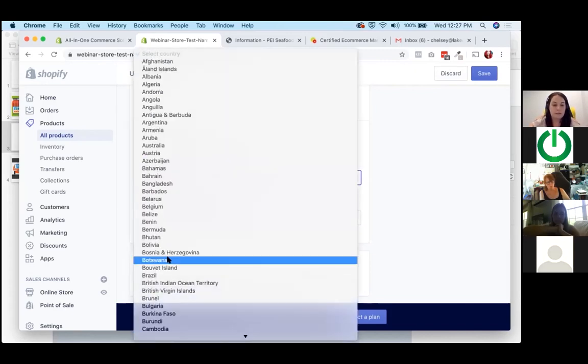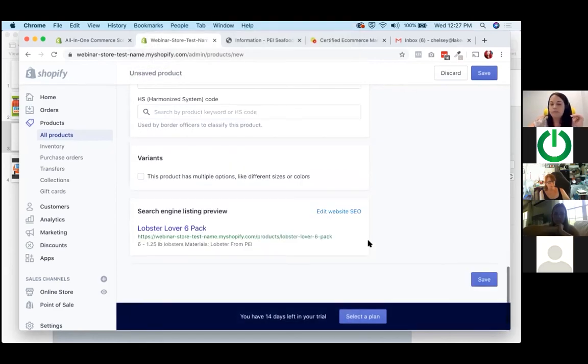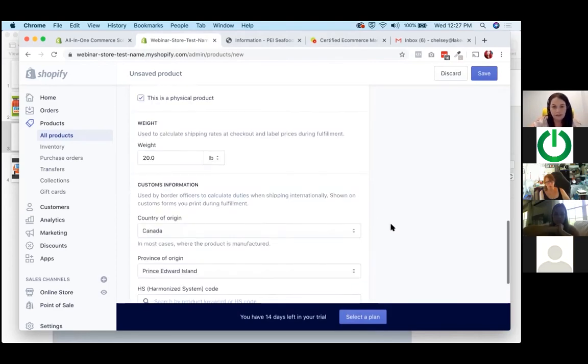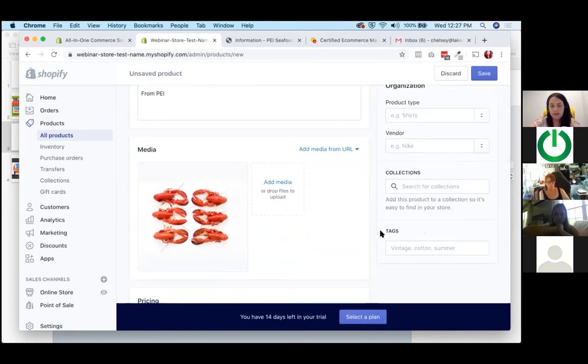All right, and then I put in my info about the product. So Canada, PEI, awesome. And if there was variance, there is no variance in this one because we're just keeping it simple for now. You would select this button and you could add them in here. So this would be like color, sizes, etc. Of paintings perhaps, or of different stones if it was jewelry, or different colors if it was clothing. There's really endless possibilities to the kind of variance you can add.